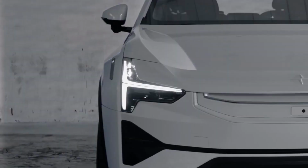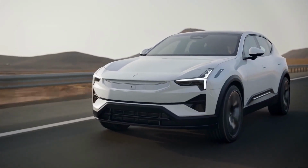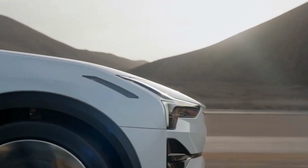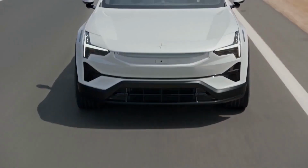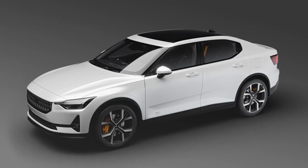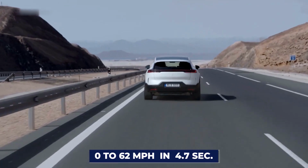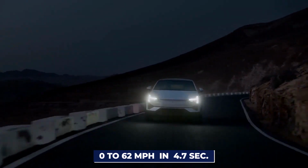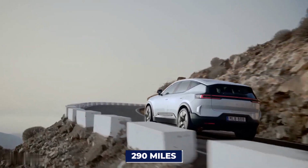Polestar 3. Polestar 3 is making a grand entrance. Born from a legacy that began in 1996 with Polestar Racing, this electric marvel is a nod to Volvo's ambition. Fast forward to 2021, and the automotive world was abuzz with the unveiling of the Polestar 3, an SUV designed for the discerning American motorist. Under its hood, it's a powerhouse with 510 HP, promising a 0 to 62 mph sprint in just 4.7 seconds and a range of 290 miles on a single charge.